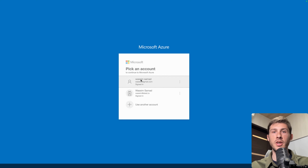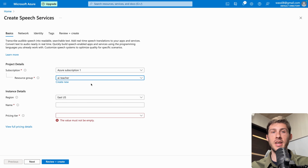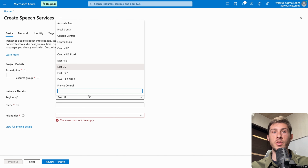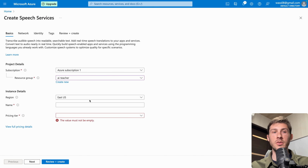It will ask you to log in. Then the subscription, you choose your Azure subscription. The resource group, you can create a new one. Me, I already have AI teacher, but it's just a name. You hit OK and it will create it. Then you choose your region based on where you are. Me, I chose Japan East. Then you set the name and the pricing tier. So you can use the free one. You do review and create.